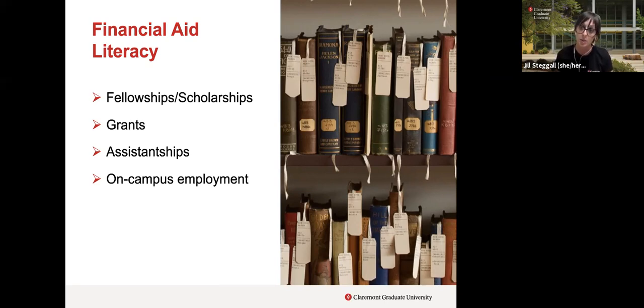And on-campus employment is also a really great way for you to make money or supplement any kind of income that you'll need. A lot of times they're part-time positions. There are also federal work study positions that qualify for on-campus employment. So definitely take a look at all of those, and you can always ask where you can find on-campus employment positions. For us at CGU, we have a platform called Handshake that people use to find on-campus employment and internship opportunities. Usually you'll be able to see that on a program's website or a university's website.